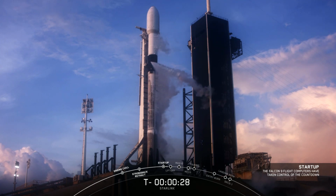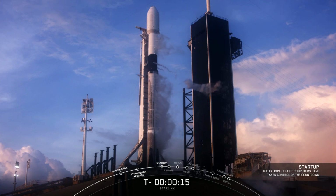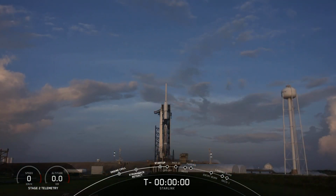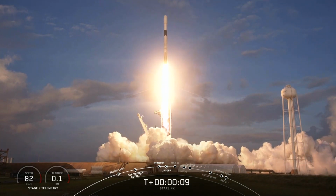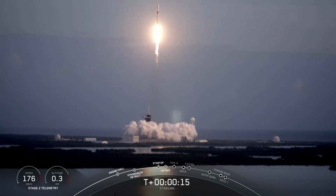T-minus 30 seconds. Stage 1 flight press. T-minus 15 seconds. 10, 9, 8, 7, 6, 5, 4, 3, 2, 1, 0. Ignition. Liftoff. We'll pitch you downrange. Stage 1 propulsion is nominal.